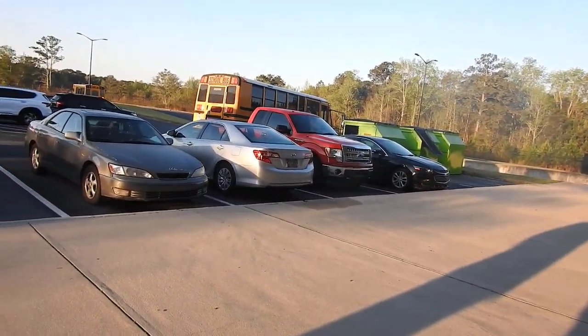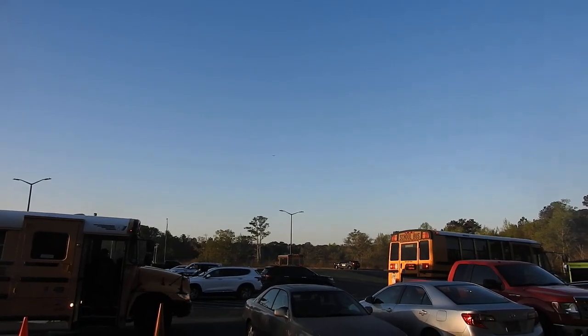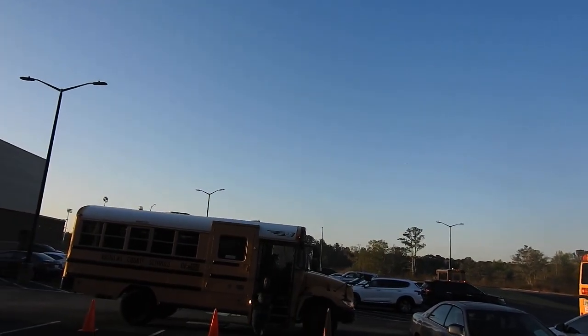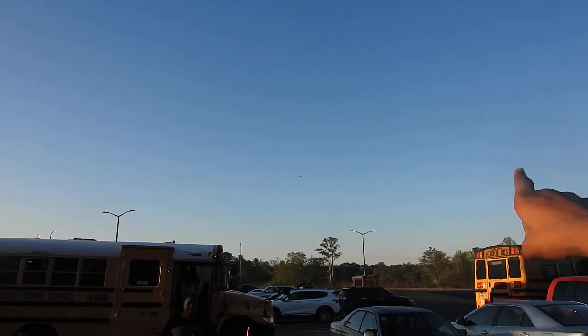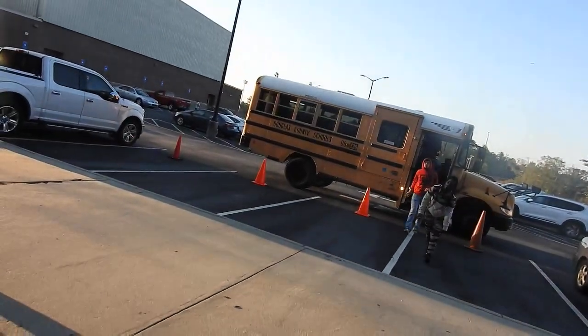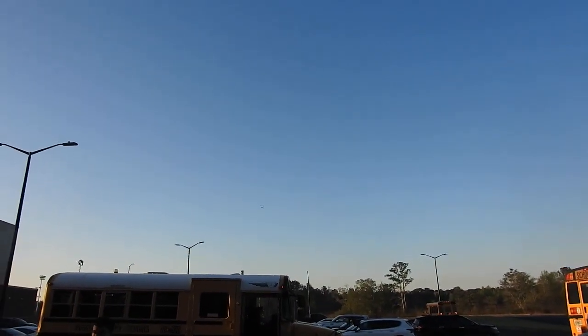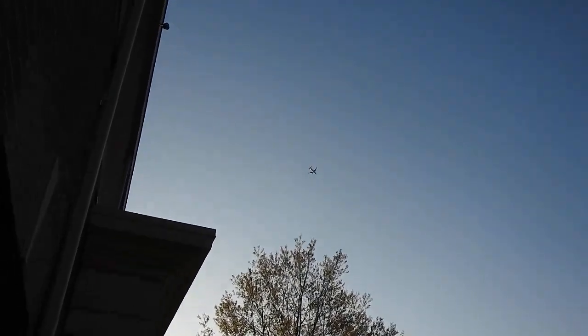Alright. Nothing appears to be coming besides on the south side right now. There's too many buses now. 738. Rico, what's up, buddy? Oh yeah, Frontier A321.